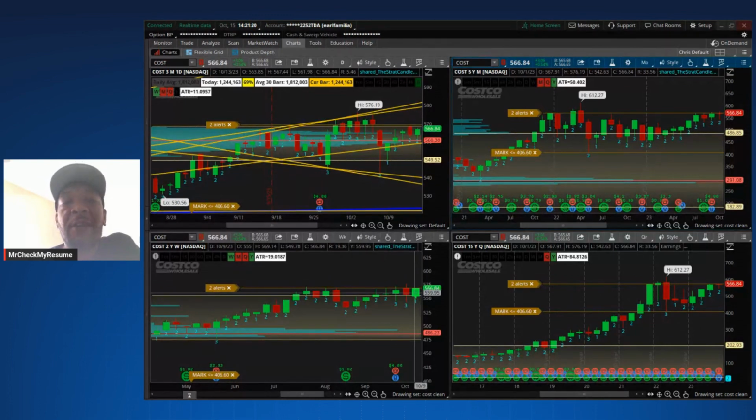I'm not looking to squeeze too much out of it, but I know those initial levels at 580 are what I'm looking at. That's about a 13, 14 point move from where we are currently. So looking at that one initially, if we continue with strength and continuity, then we may take this thing closer to about the $600 range. But 580 is my initial target. So looking at Staples here for Costco.